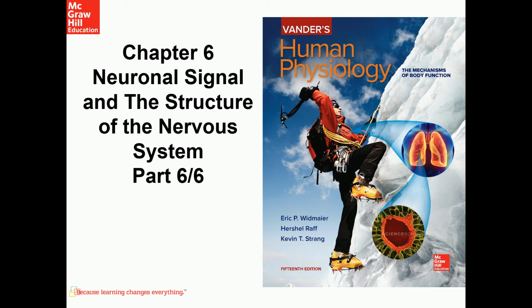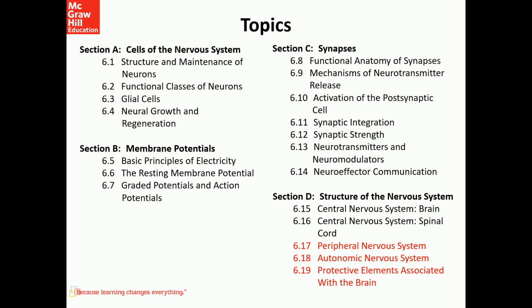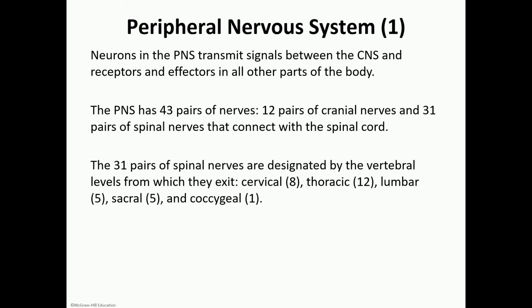So hi students, this is our last portion for chapter 6, and in this part we will be talking about the peripheral nervous system, including the autonomic, and we'll also talk about what protects the brain. So the peripheral nervous system transmits signals between the CNS and the effectors, and remember the effectors can be skeletal muscles on one side, and that would be your somatic, or on the other hand could be cardiac muscles, smooth muscles, and glands, and that would be the autonomic nervous system.